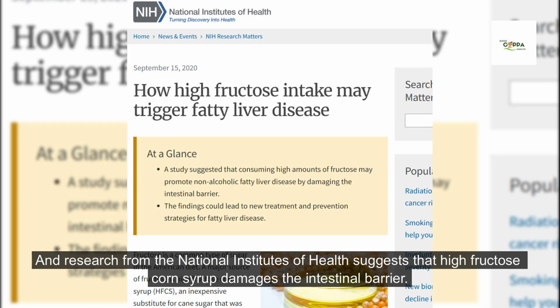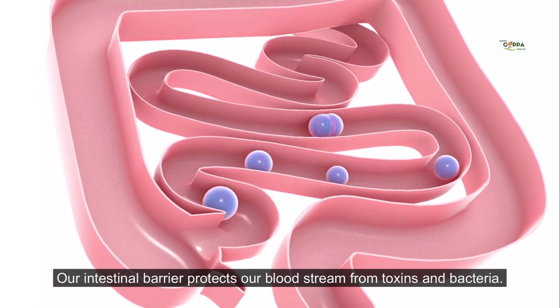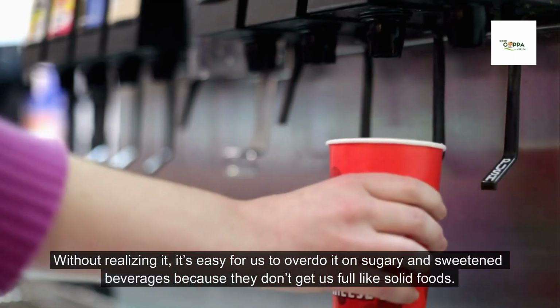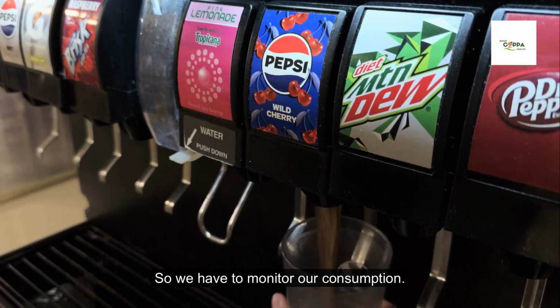And research from the National Institutes of Health suggests that high fructose corn syrup damages the intestinal barrier. Our intestinal barrier protects our bloodstream from toxins and bacteria. Without realizing it, it's easy for us to overdo it on sugary and sweetened beverages because they don't get us full like solid foods. So we have to monitor our consumption.